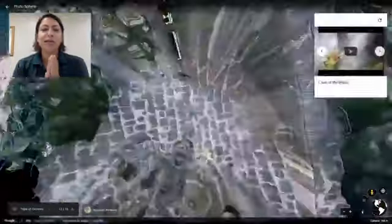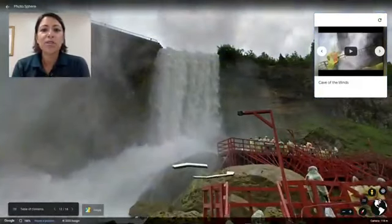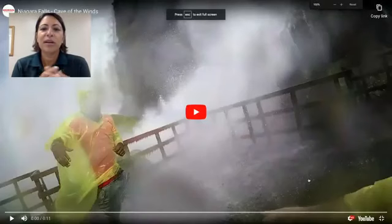So next we head to the Cave of the Winds attraction, which for me is the highlight of the entire park. Once you head into the gorge, you will stand literally under the thundering Bridal Veil Falls on the hurricane deck at the Cave of the Winds. It's impossible to stay dry. You'll be just feet away, and there's no place on earth that gets you closer to the power. And you can check it out here.